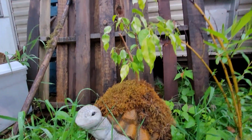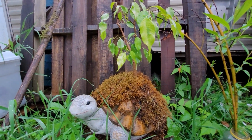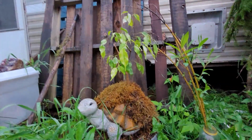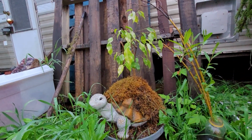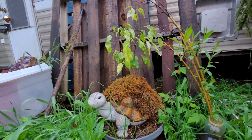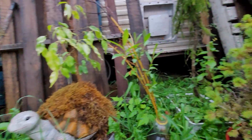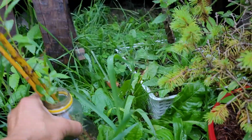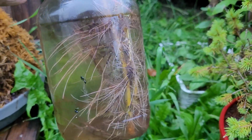I think I might plant more cuttings in the top to make it a forest. But I'm debating if I should put a little house or cabin or something there. I don't know. Another thing I gotta do is pot these willows. Oh my goodness, look at all these roots.